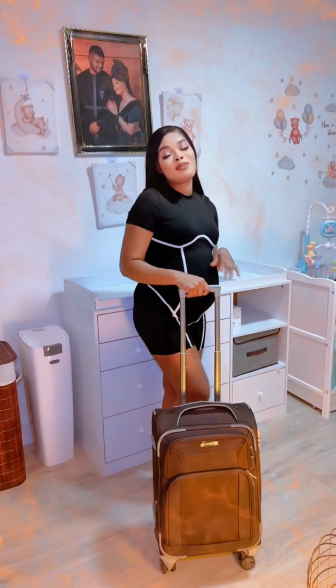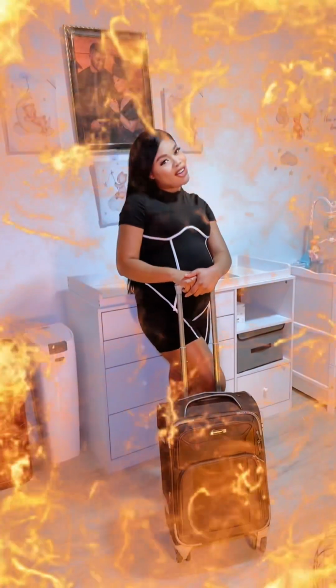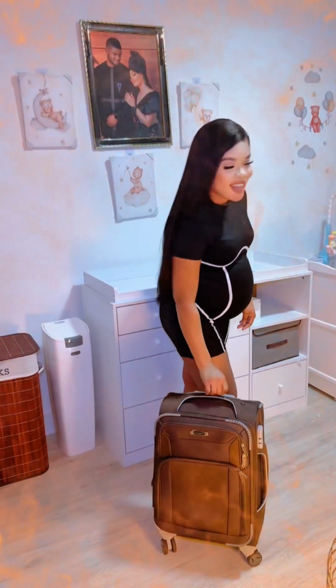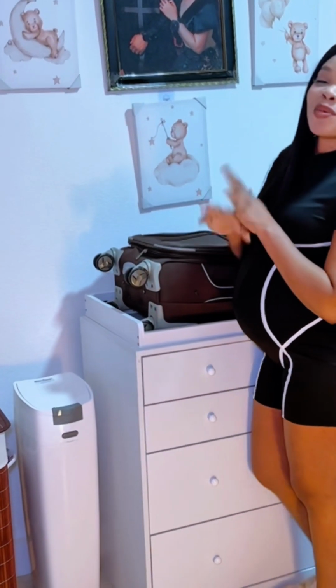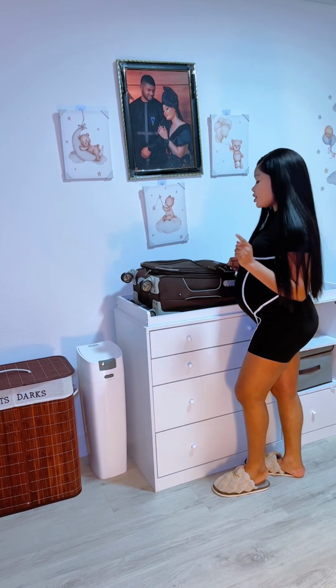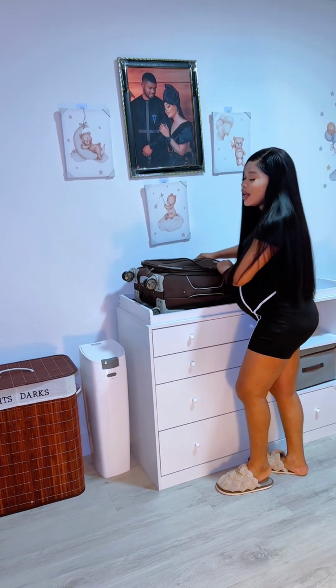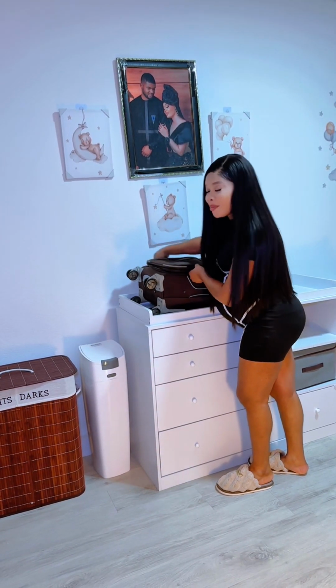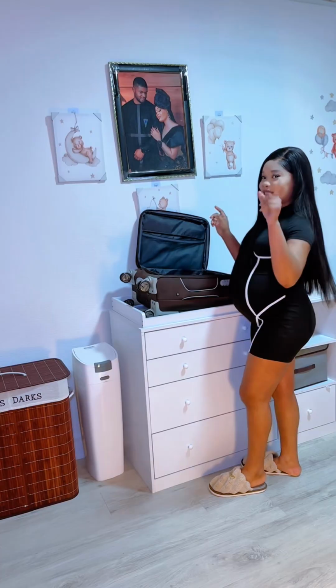Hi guys, let's pack my hospital bag together at 34 weeks. I am not going to be packing a lot because I know for a fact that the hospital provides a lot of the things that people go to the hospital with. So this packing is going to be a very brief one for myself and my baby. Let's get right into it.